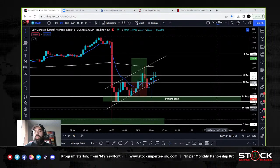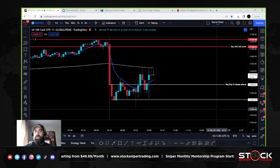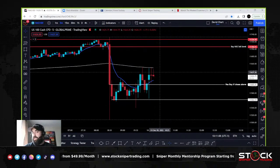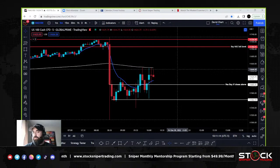Okay, so let's maybe focus on NASDAQ here, a little bit cleaner price. A lot of rejection coming in, okay? So you can see resistance level holding at the 200. Remember we talked about floating support and resistance here, guys? Okay, it's actually holding true. So not much can be done, guys.